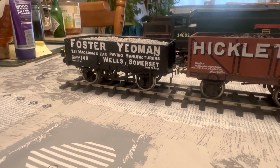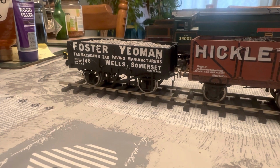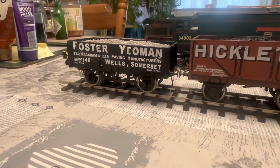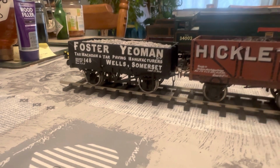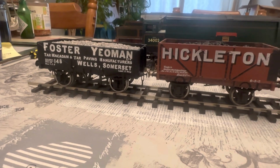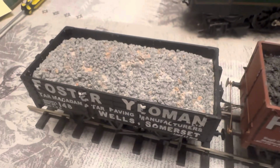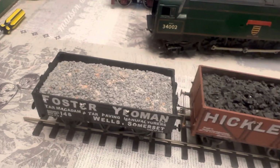I also bought it because Foster Yeoman is something I regularly saw when I was a child. Though it was Class 59s and much bigger hoppers, seeing that wagon in that livery in the era where my layout is set, it was a no-brainer to buy it. I think I bought both of them for the grand total of about £30 together. And now they both have loads. This has a fixed stone load, obviously. Yeoman's still known for aggregates.